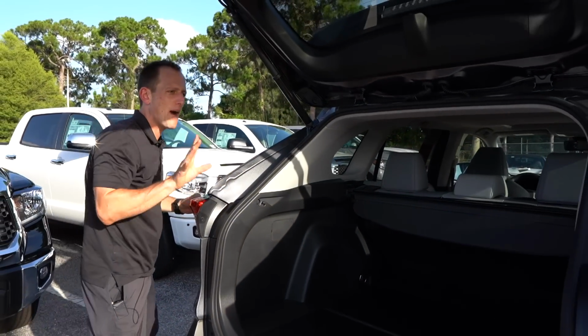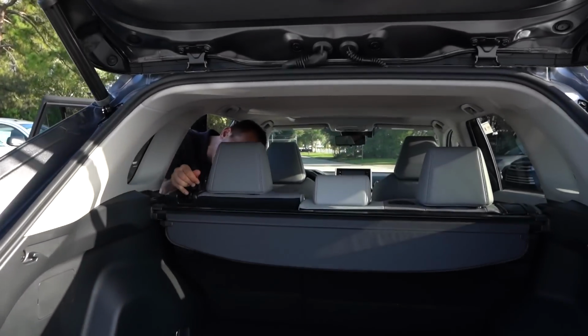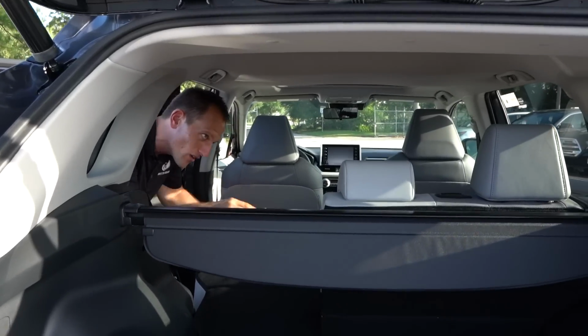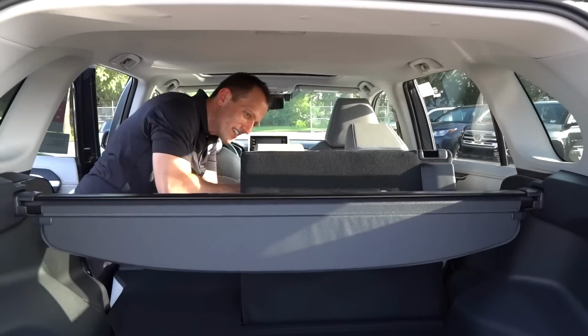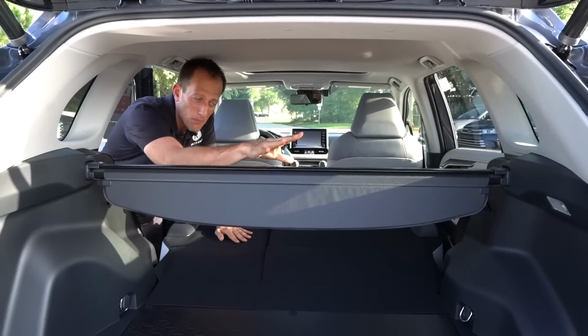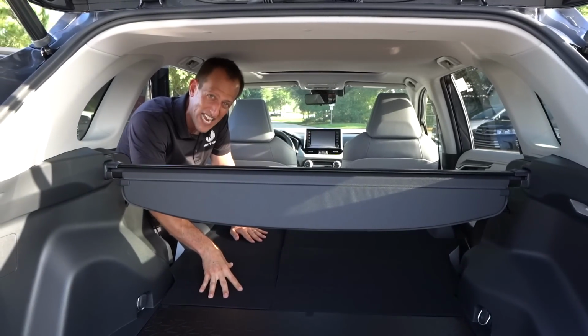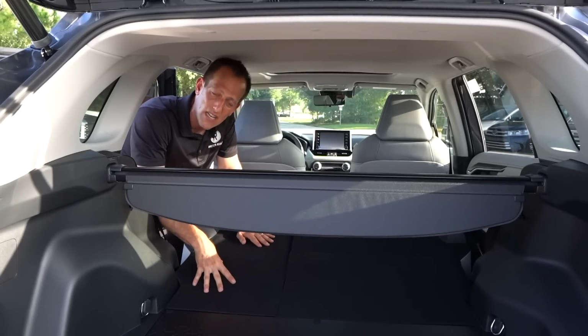Let me go ahead. I'm gonna fold down the seats just to show you what that is all about. So you lift right here, one side goes down. I'm gonna go ahead and do the Joe Rady stretch. Other side goes down, fairly flat. Big thumbs up. Plus you have a 12 volt back there. So if you're taking the kids to the beach and you gotta inflate a raft, have that electric air pump.